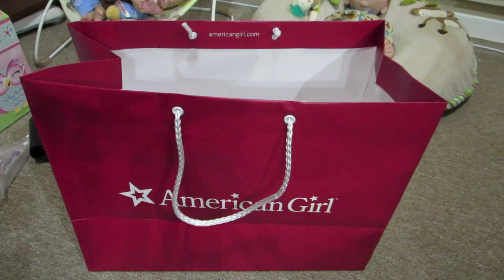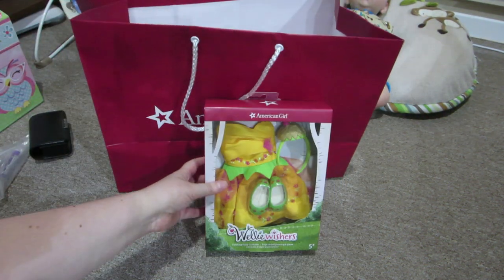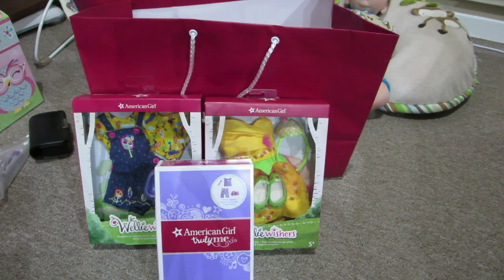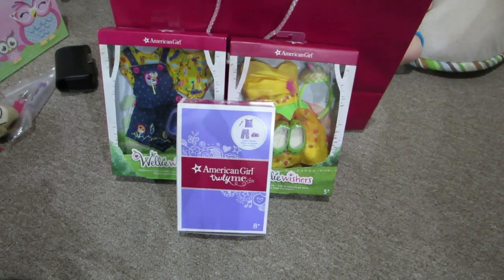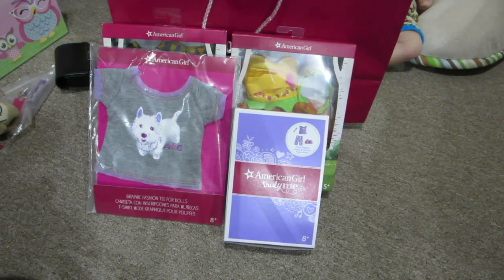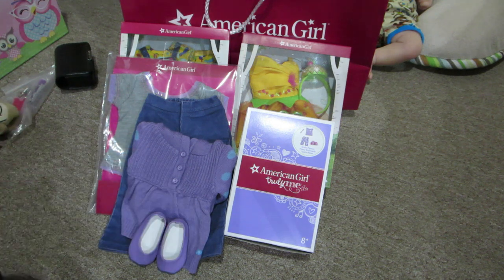So that is what I got from my American Girl haul. So I'm really excited to try on these Wellie Wisher outfits and finally get Gabby put on a doll stand, because I don't know how many times I've knocked her over now. When I'm trying to move dolls around on the shelf and stuff, I've literally knocked her over I don't know how many times, but it's been crazy. So I'm just really happy to finally have been able to get her doll stand.